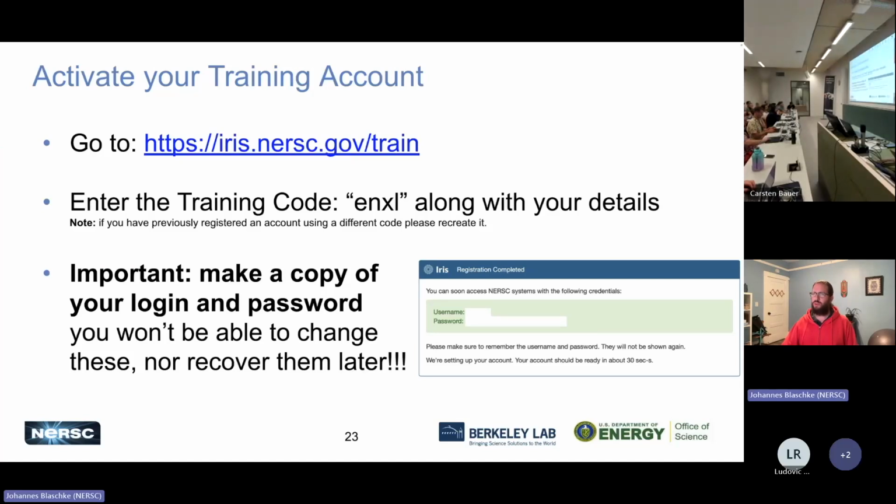Carsten mentioned this before. Here's where you find this information again. Go to this URL and use the following training code to get a training code if you haven't done so already. Very important, once you've done this, it shows you your username and password. There is no way to restore these. So please take a screenshot. That's the fastest way of actually just saving this information for future.